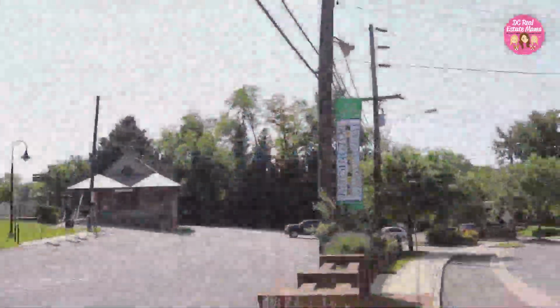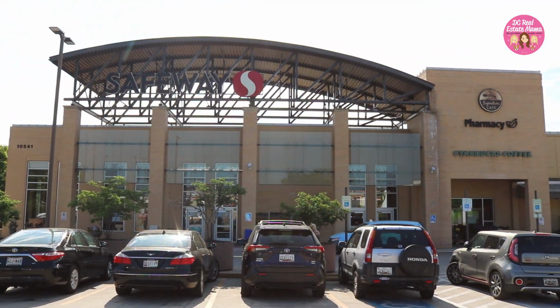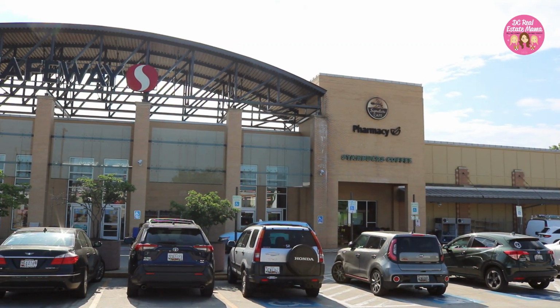So food, what is here to eat? Well, there's a weekly farmer's market, and then you've got Safeway on Connecticut Avenue. The town hall actually offers a dining guide, which is pretty cool. There are 38 restaurants and cafes in Kensington.